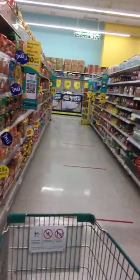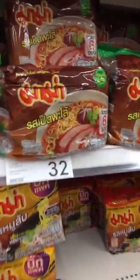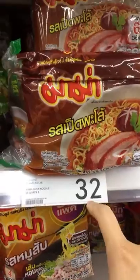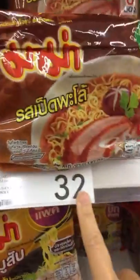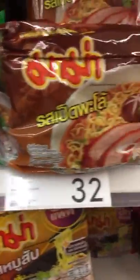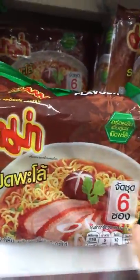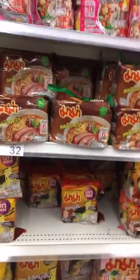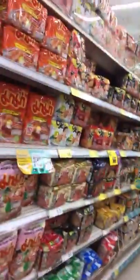Okay, so the first one is Mama. All of these are instant noodles. If you want to know the price, this is in Thai baht. You just roughly divide it by 30, then it's US dollars. So this is 32 baht, or $1, for this pack of noodles. I think they have six, and then song means sachet. So for six sachets, it's $1. Again, you just divide by 30 and it's in dollars. So calling it Mama is the easiest way.